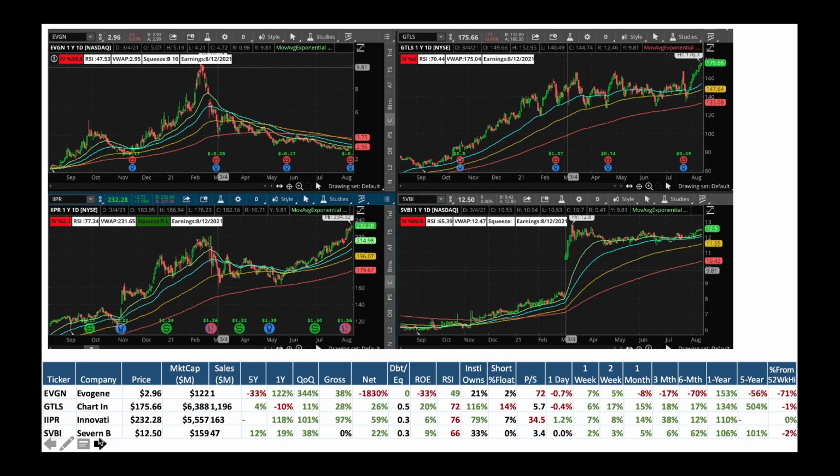Next, we'll go into a few more here. First one is EVGN, Evogene. As you can see here, the stock has been dropping after the earnings. Earnings were sideways, and the stock had done nothing much. As you can see here, RSI for this is 49. Nice sales growth. I love the sales growth here. And the stock has not done much in 6 months.